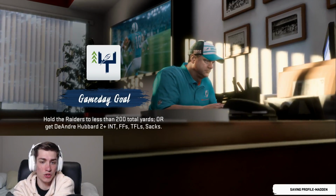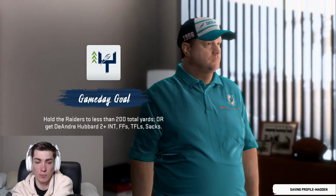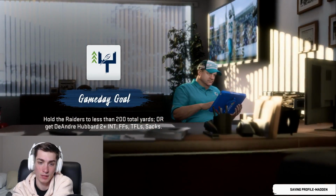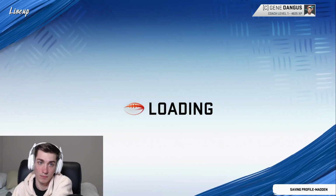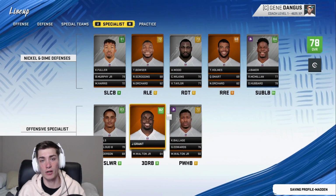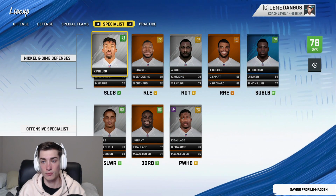Hold the Raiders to less than 200 total yards, or get DeAndre Hubbard 2+ interceptions, forced fumbles, tackles for loss, or sacks. That's a tough one. That is a bit of a tough one. So I'm going to be using him a lot this game. We're going to go into the depth chart here and change him to our sub linebacker to get him the most reps possible.